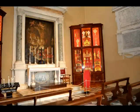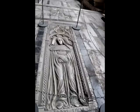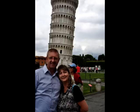I love this whole thing. It is called Pisa, the Leaning Tower of Pisa. That area is called the Square of Miracles. And each of these places seems like a miracle to me.